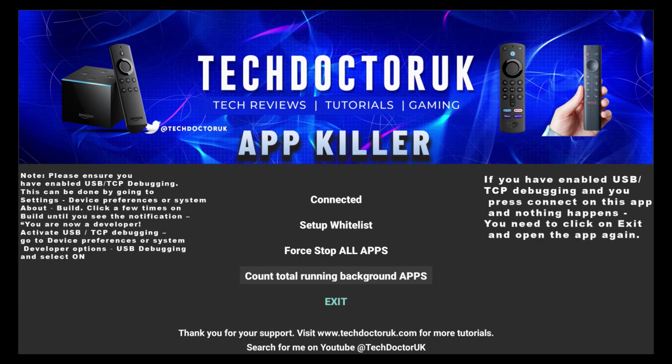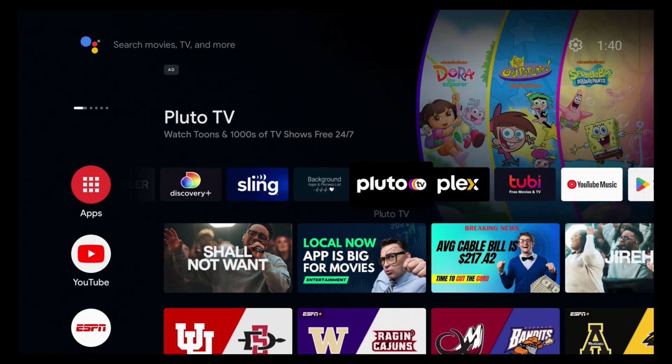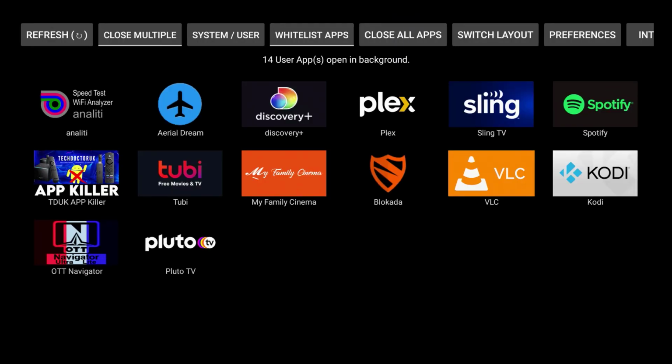So to prove that, I'm going to go back. I should have done this earlier, and I'm going to go to the background app right here, what I used to use. I left it on for this purpose. It's going to show the ones that are open in the background. I'll open all of these so you can see them in the video. There are 14 user apps open in the background. If I leave these applications open, they are pulling and taking away from your streaming experience.